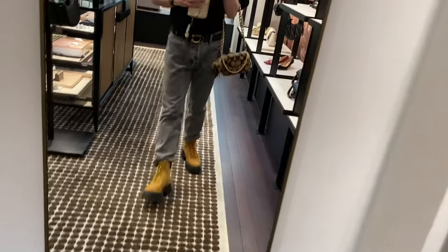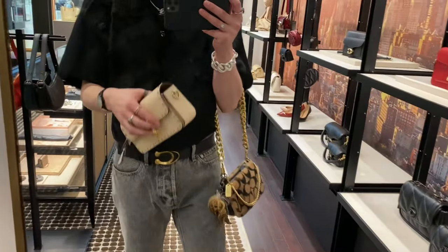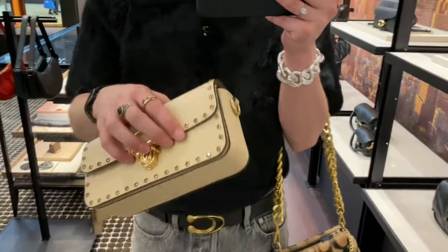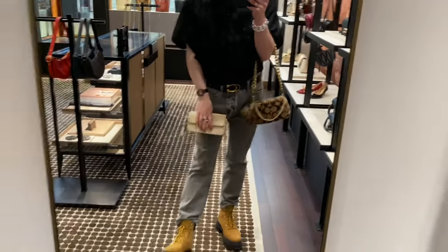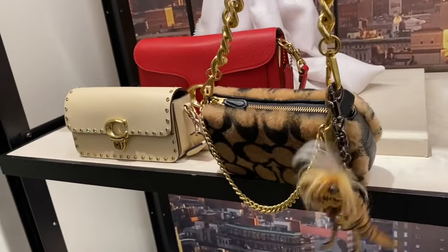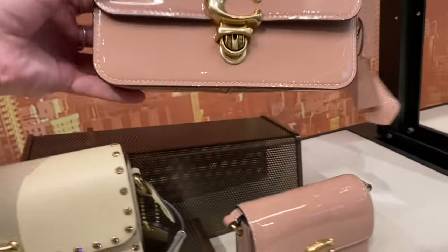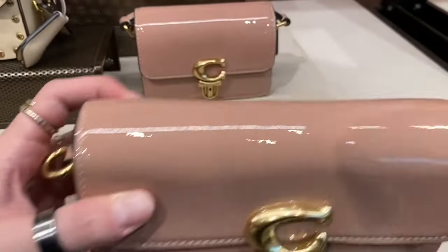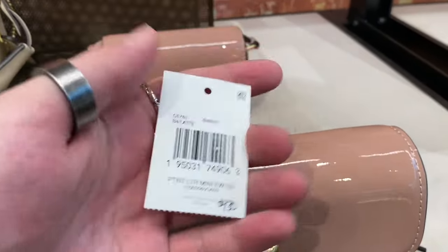But I love this bag. The Studio Baguette is just stunning. And as you can see here, it is clutch size. It is not a big bag. As a quick comparison, that's my Nolita 19 in shearling from Coach Outlet. They are close in size, but you're literally paying triple the price.